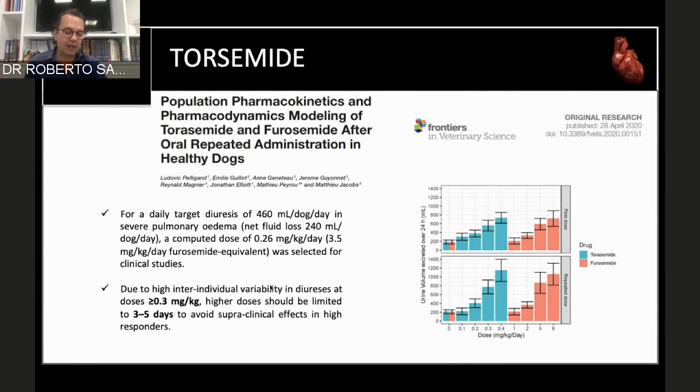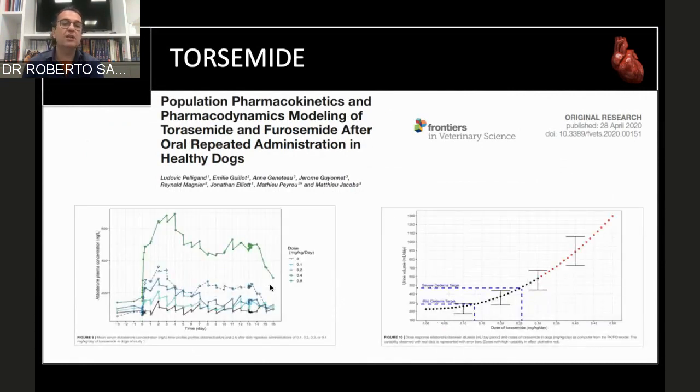Again, I'm talking about class C, and that's very important because obviously when we talk about class D, we have cases that are very severely affected, and so we can also take different decisions. And the higher the dose we use, the more diuresis we obtain. You can see the volume here. But again, if you go too high, and we want to go high if we want to solve a reoccurrence of edema, but not if we want to use it long-term in a class C patient.